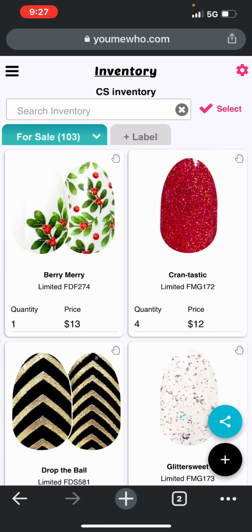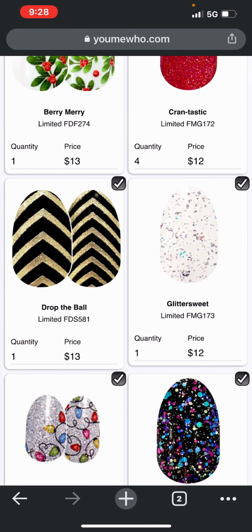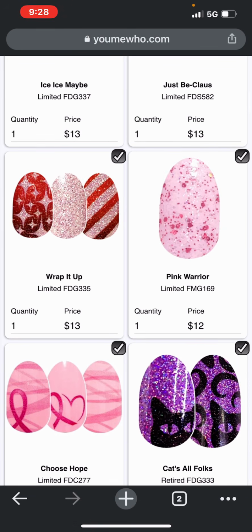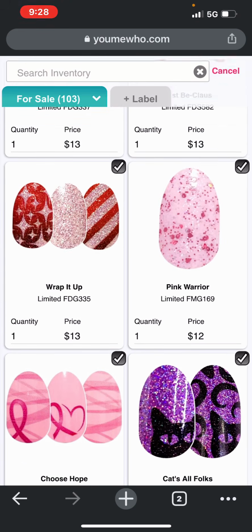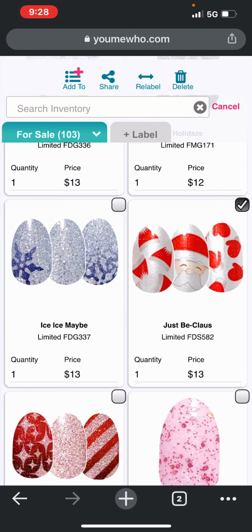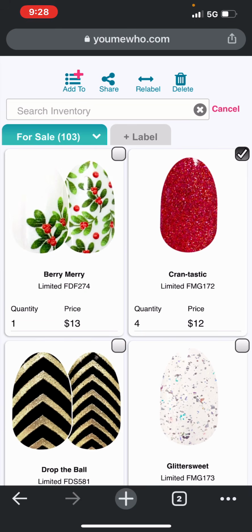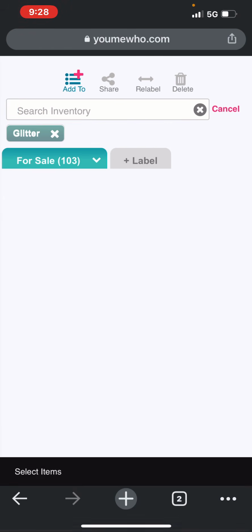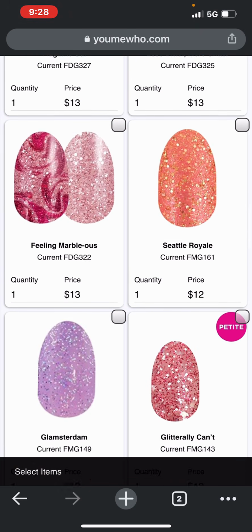Now we can hit select and you can just go ahead and select them all. I know it's a little time consuming because you probably have a lot in here, but once you do it one time, maybe you just want to do a sale for only your Valentine's Day stuff, or only your glitters, or only your solids, designs, something like that, right? So let's search our inventory and let's search glitters. Look at that. All of the glitters that are in my inventory are going to pop up, okay?